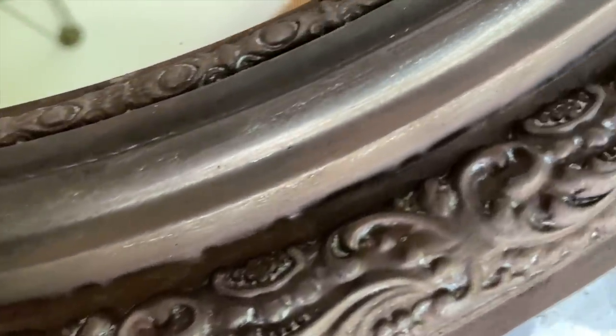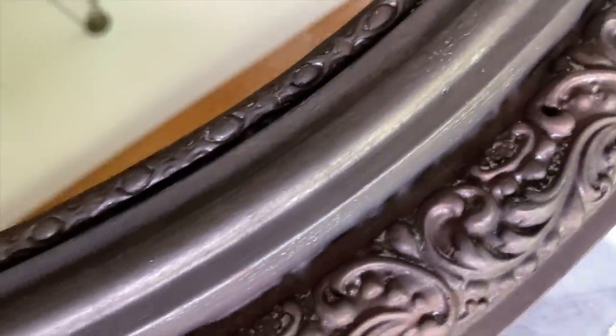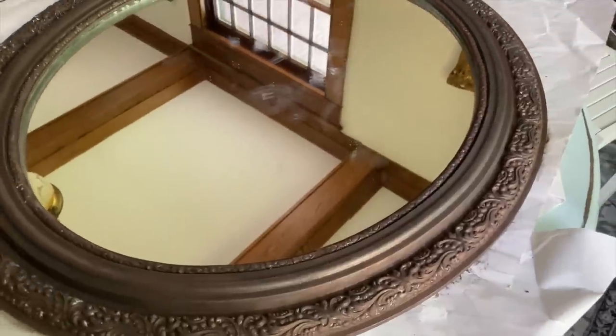Here is a close-up of what that first layer looked like. As you can see, it is matte, but it still has a shimmer to it. So I think that's going to be a beautiful base for our next step.